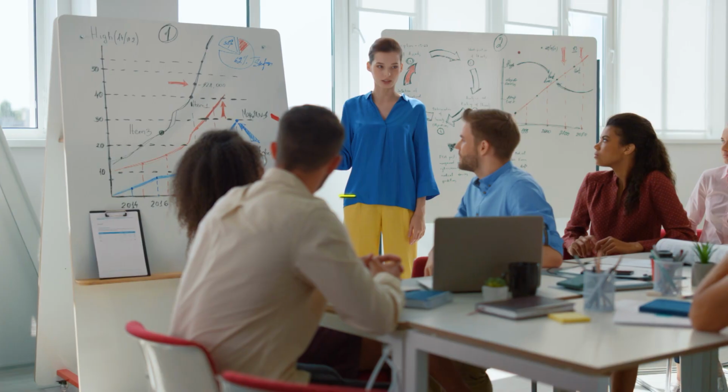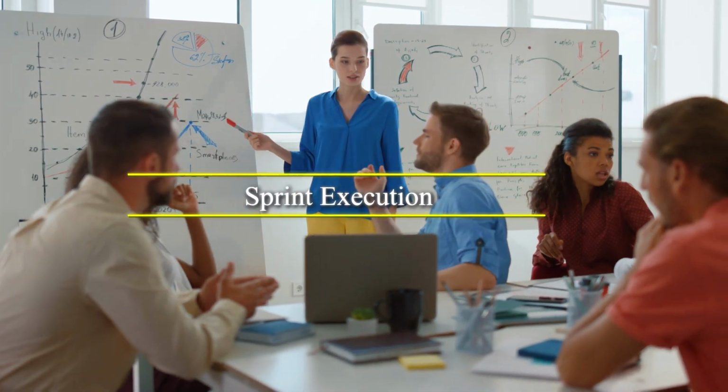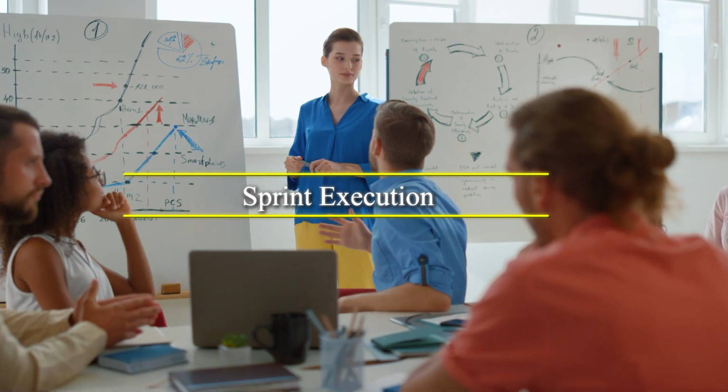All right, the next thing that we have is the actual sprint execution. So we talked about this as potentially how effective are your actual Scrum events and is your team actually focused? What else do you have for that one, Scott?